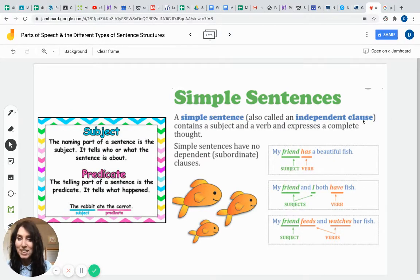Can you say that with me? Independent clause. And what does it contain? What'd you say? Oh, you're right. It contains a subject. What else? You're right, a predicate. What does a predicate have in it? Did you say a verb and anything that follows the verb? Nice job. You just got 100% on my oral quiz about what a simple sentence is and what subject and predicates are.